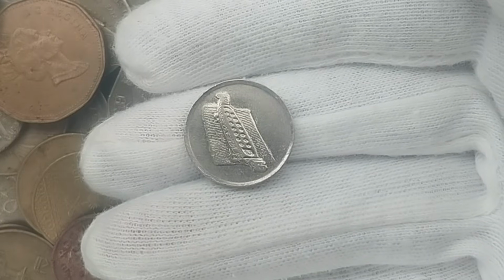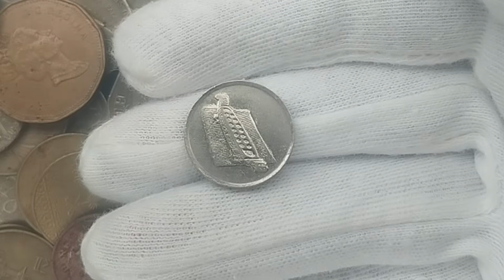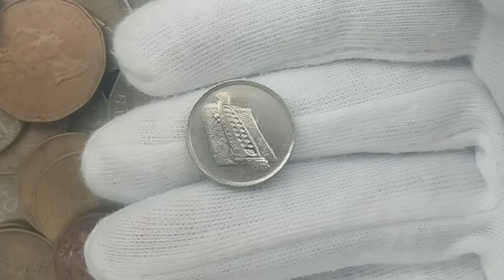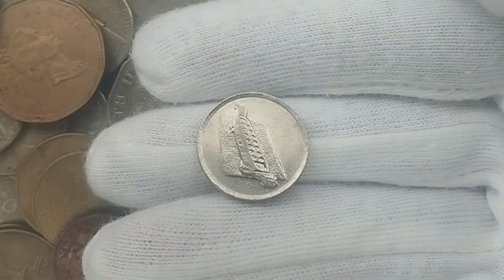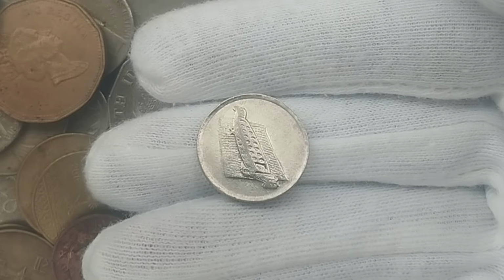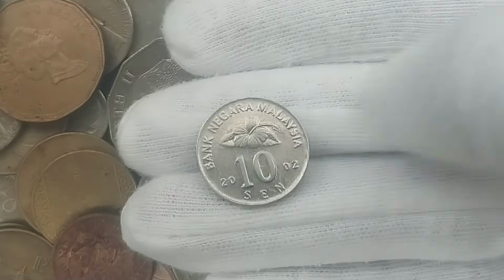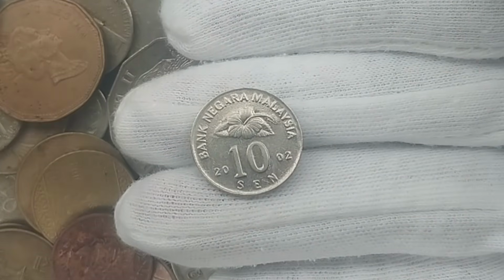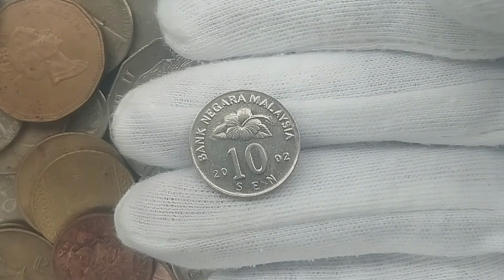Material and durability. The 2002 Malaysian 10 sen coin was minted in copper nickel, a metal combination chosen for its strength and shiny silver-like finish. This composition made the coin durable, resistant to corrosion, and practical for heavy circulation. Unlike paper money, coins are built to last, and this material ensured that the details of the hibiscus and the Rebana Ubi remained visible for many years.